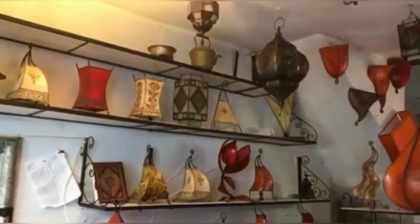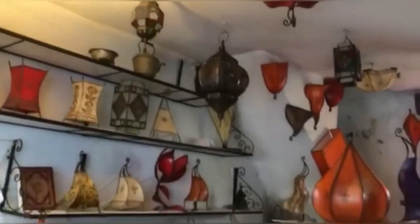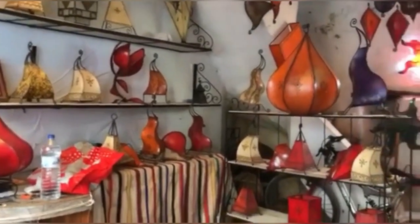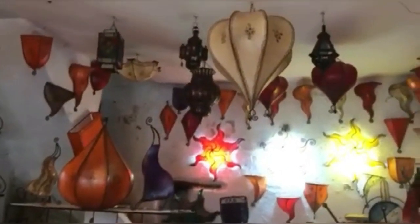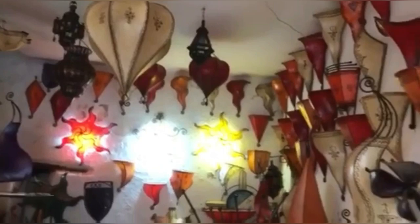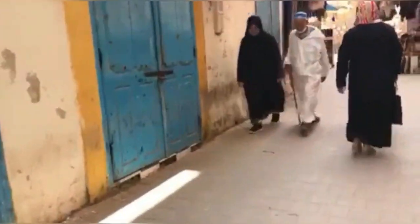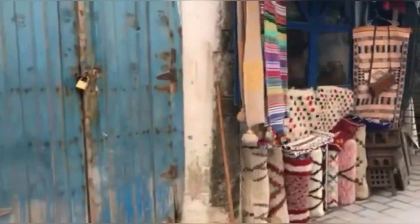So this is, we make them from the goat skin leather. Okay. Yeah. So I found this nice little shop with lights in, and the man is just telling me that they make these with goat skin. So maybe something here for the apartment. Let me know what you think. Wow, that was such an amazing shop. They had some lovely little lights in there, and I will definitely be going back there to buy some.